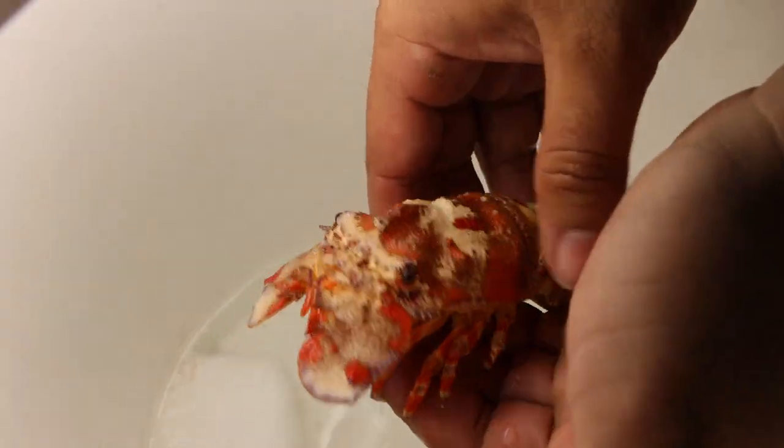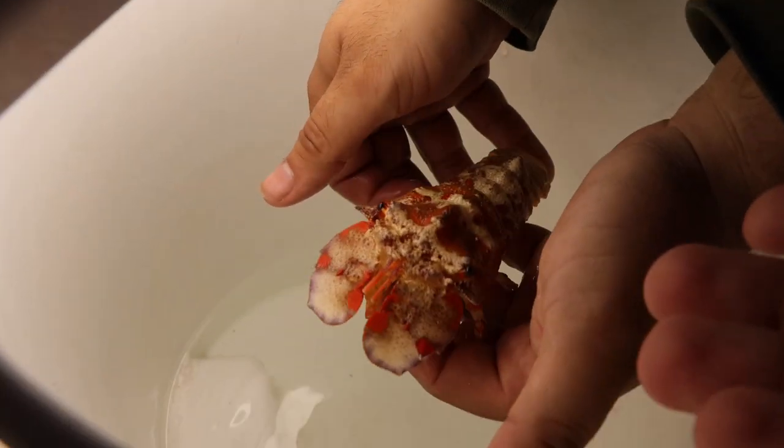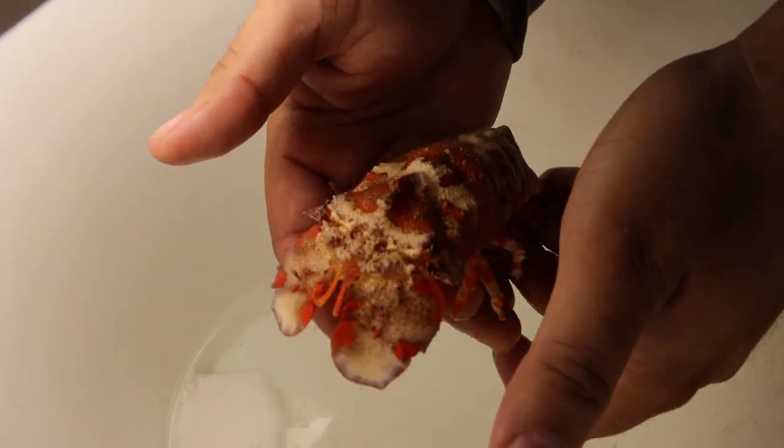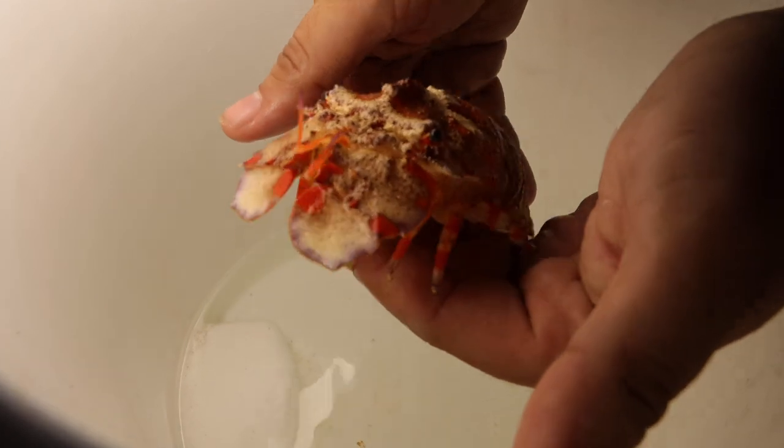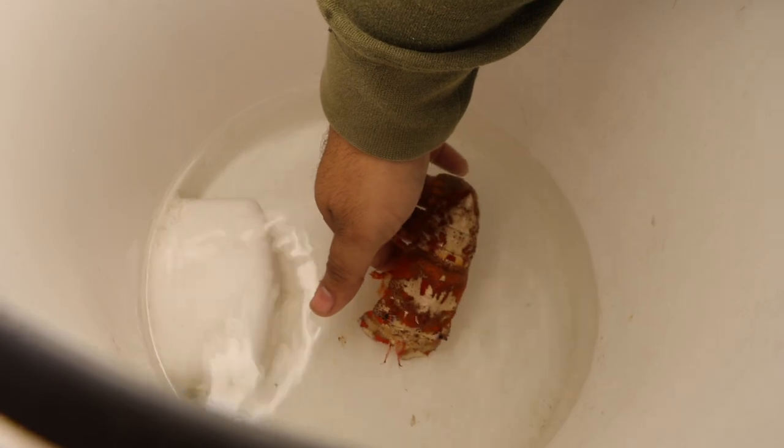Ow! Oh, he holds on. He clinches. Oh, he's walking. He's walking. Look at him go. I wonder if they live in tide pools. Maybe. He's completely comfortable out of water. And then look, wait, right back in. That's crazy. All right, Rob, you want to hold him?